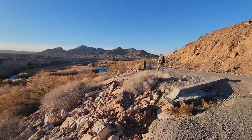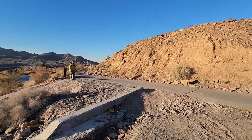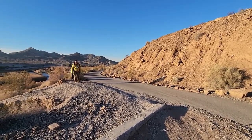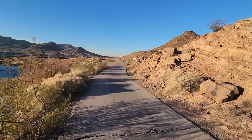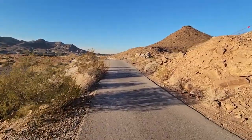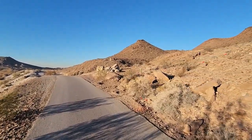Anyway, now we're connecting with the asphalt trail here, and we'll round a corner, and then I'll show you where you leave this trail and head upward onto the ridge. Okay, continuing on here, and just beyond where we were a moment ago, here is the Ridgeline trailhead.